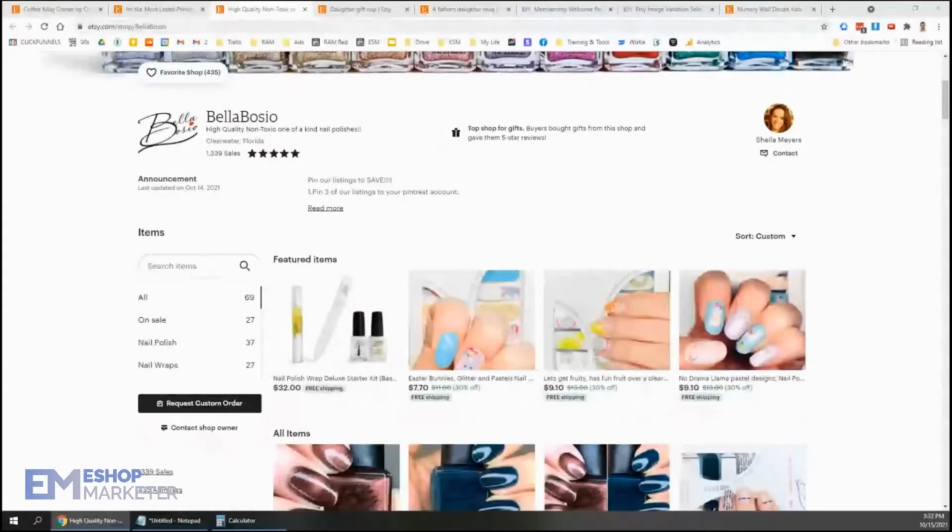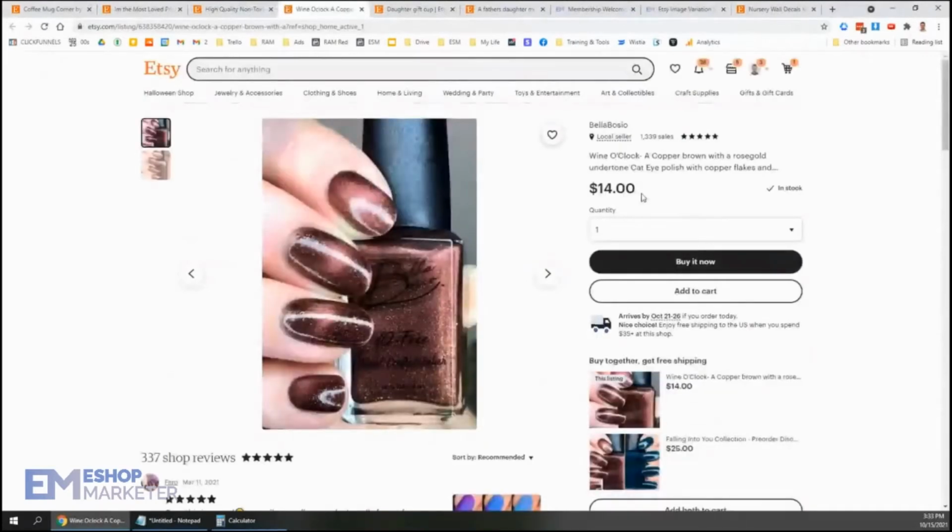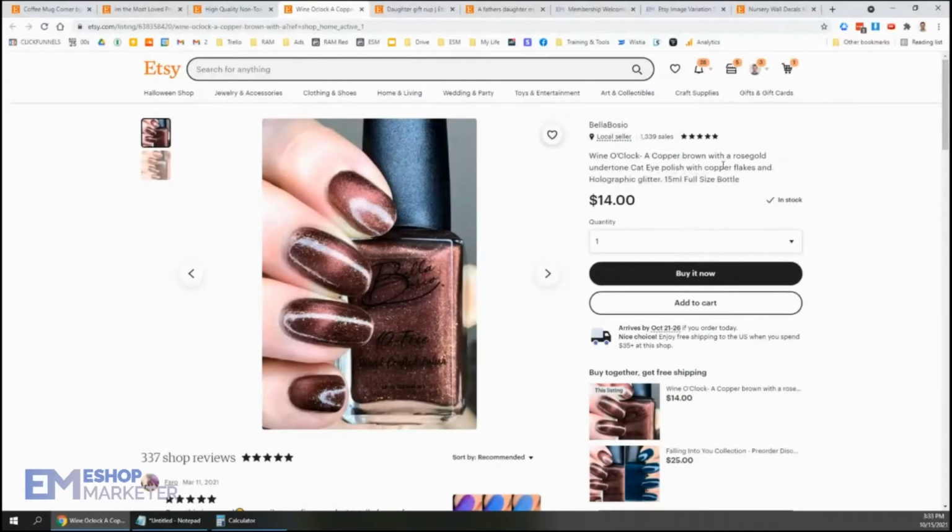All right, Sheila. So I make the nail polish myself. The nail wraps are manufactured, but I make the polishes. Man, that's cool. I don't know how you make nail polish. You must be like a chemist or something cool like that. So let's see. Wine O'Clock, a copper brown with rose gold undertone, cat eye polish with copper flakes and holographic glitter. That's really cool. Wow.